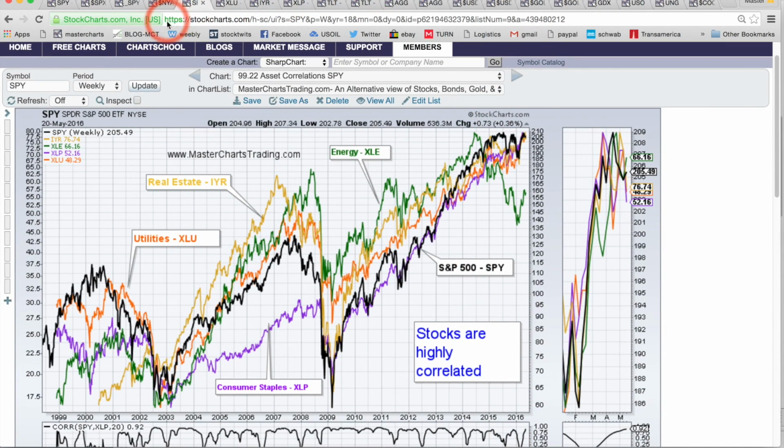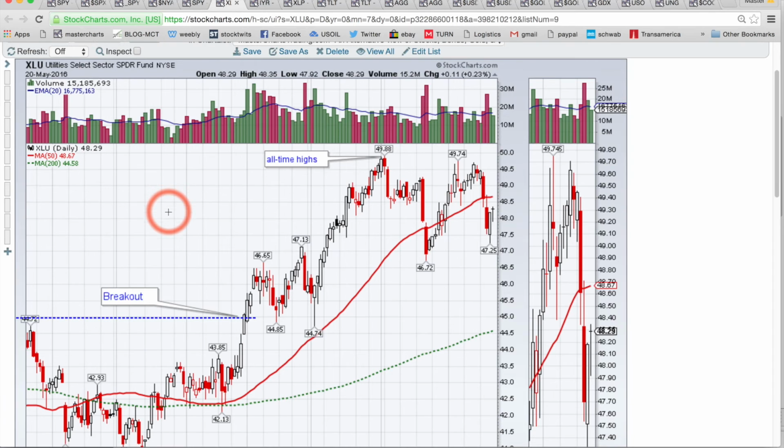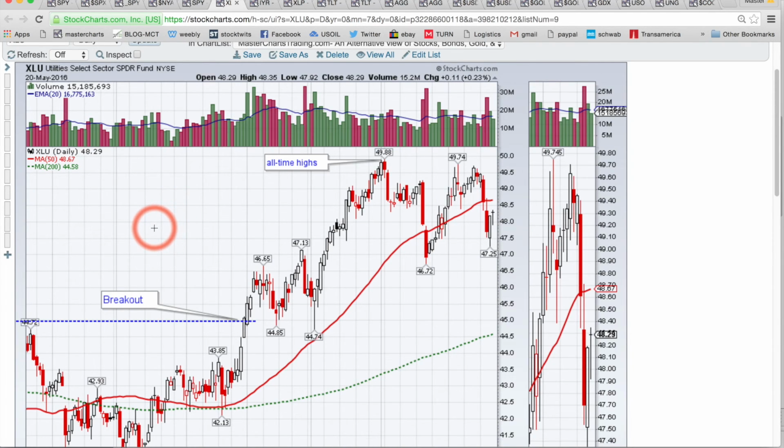All right, now let's go into each individual one of these three sectors, rather. Okay, so let's go through some of the individual defensive sectors, and this is utilities, of course, the most defensive sector out there.